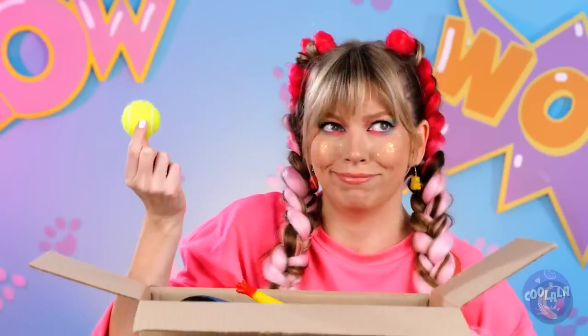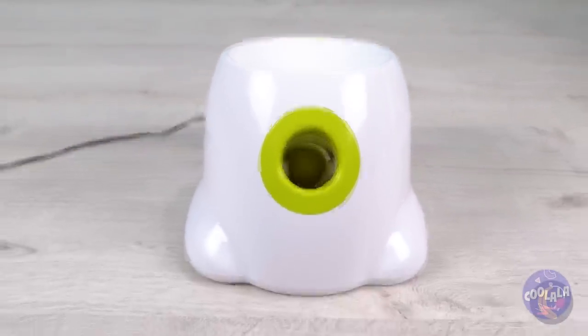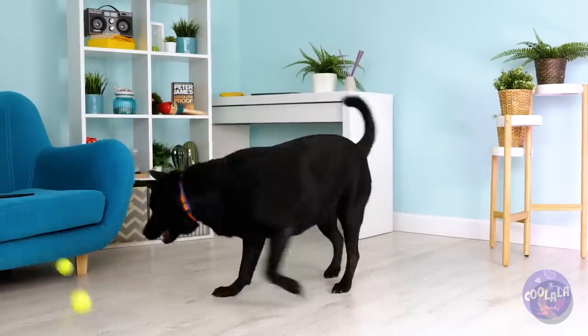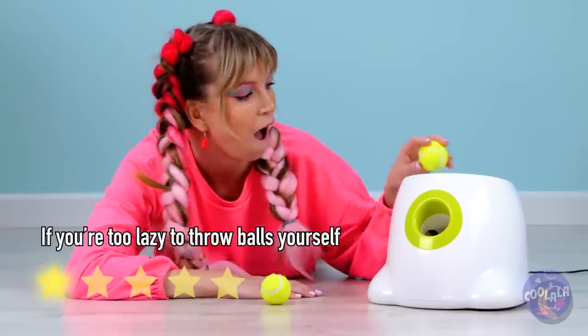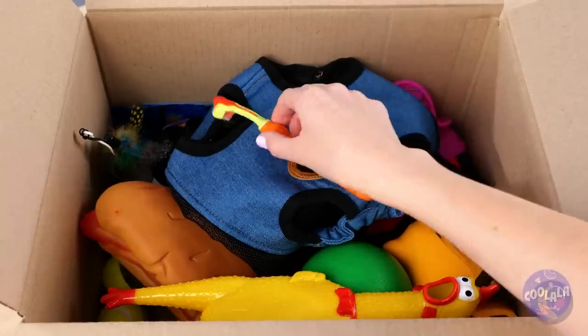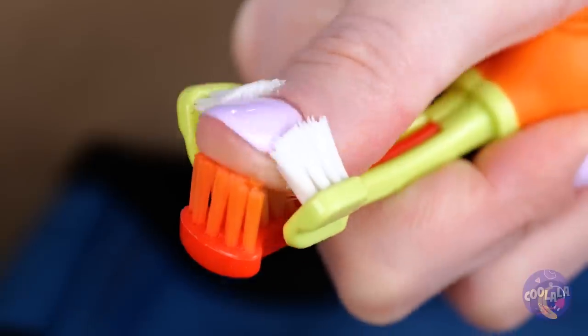What's next? A tennis ball? Come on, that's an old classic. Now that's more like it. Adding a techno twist. Not that kind of techno. Either way, she seems to be having a good time. If only they made something that puts the balls in for you. Cool. With this next tool, we get to play doggy dentist.